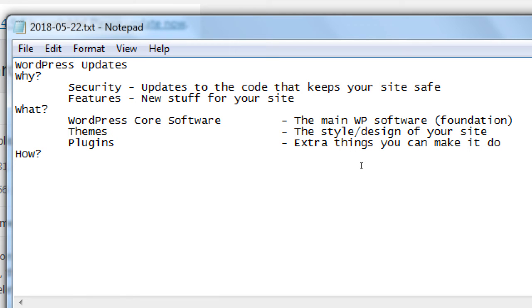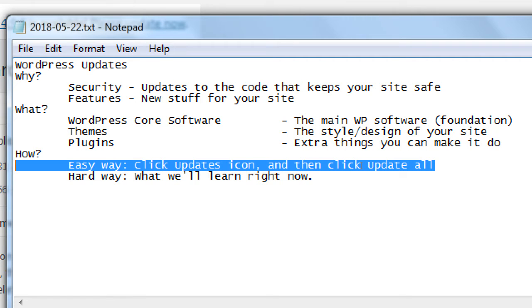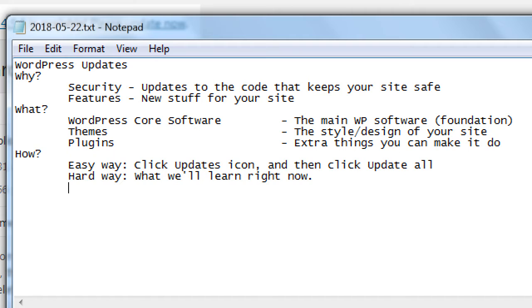The how to do it, easy way: click the updates icon and then click update all. The hard way is what we'll learn right now. It's super easy in theory to do your updates. In theory. In practice, it's a little more complex, which is what we'll talk about right now. I'll summarize it right here.